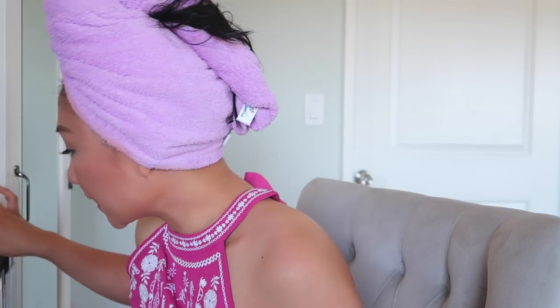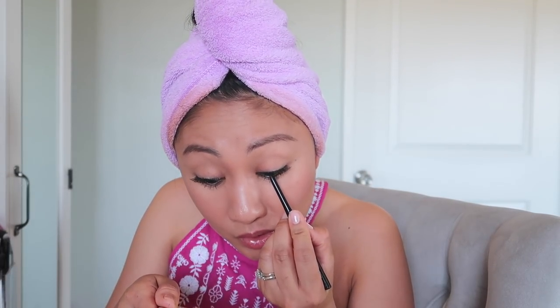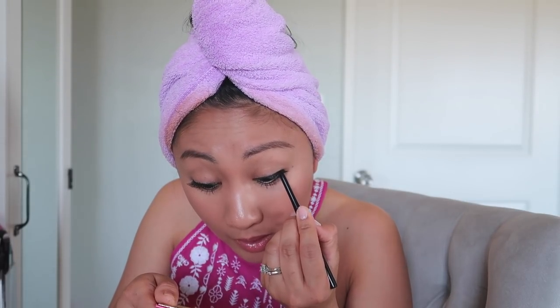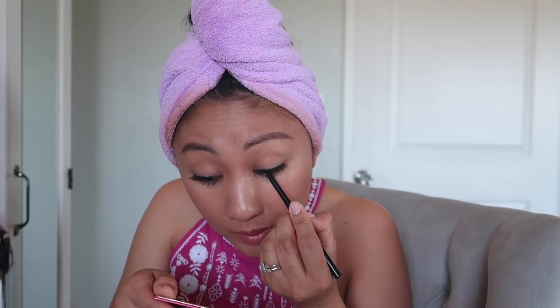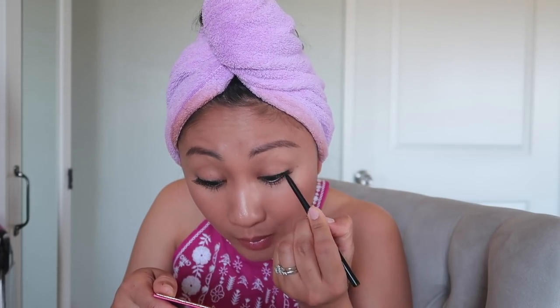So now I want to tightline my eyes. Gotta find a good one. Not this one. This one always works, the Mally Evercolor Gel Waterproof Liner. Oh, Mally's liners are so good. If you guys haven't tried Mally products, I would recommend her liners. They're so creamy and they glide on really well and they stay on. They're called Bulletproof. Tightlining will just make your eyelash line look fuller. If you guys saw the difference, I love it!